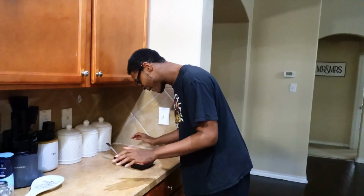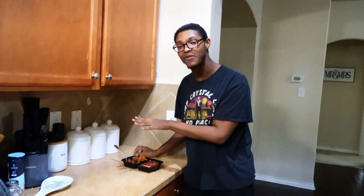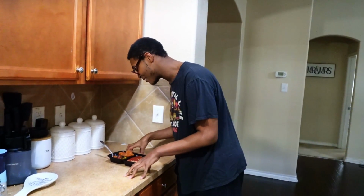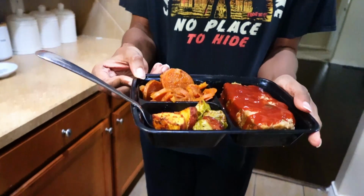So then we have potatoes. You know how I feel about potatoes. Normally sweet potatoes are the only thing I'll eat. Anything that's potato, or I'm sorry, what is this? I want to get a close up on this. So what is that next to the potatoes? Oh, those are Brussels sprouts.